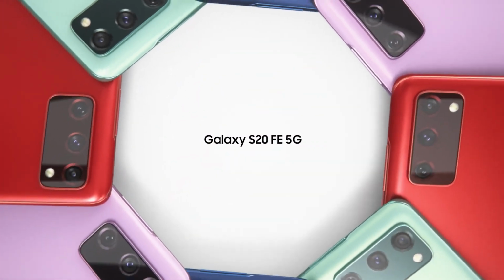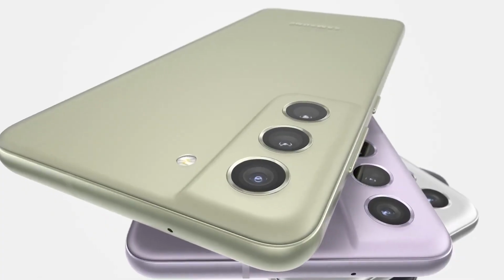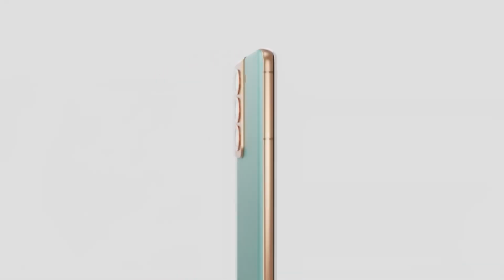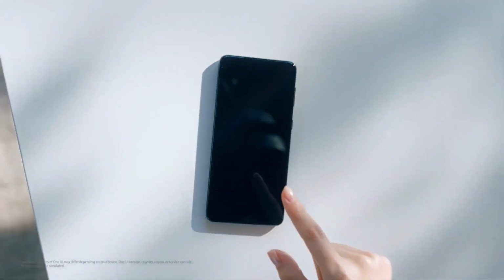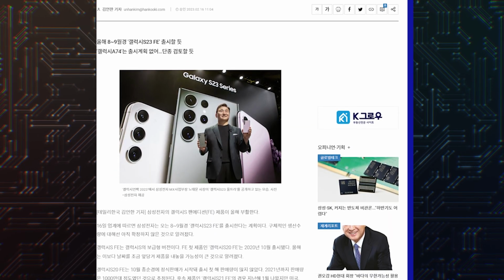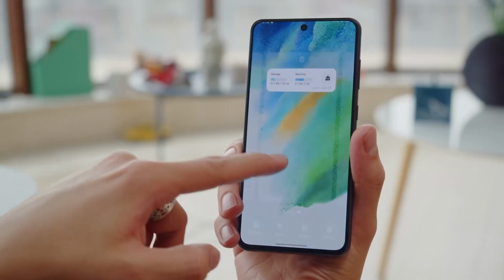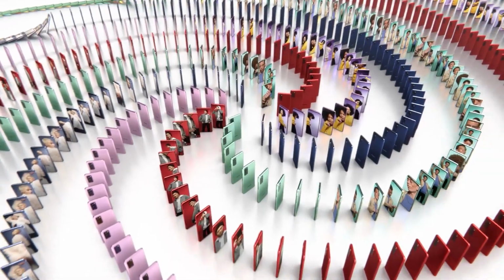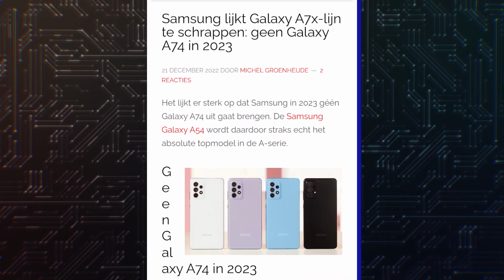The Galaxy S20 Fan Edition was a massive hit, but the Galaxy S21 Fan Edition didn't do as well, partly due to its high price and late launch. Last year, Samsung skipped launching the Galaxy S22 FE due to chip shortage and the global economic downturn. However, reports claim that the South Korean firm will launch the Galaxy S23 FE later this year. According to Hankook, a South Korean publication, Samsung will launch a new Galaxy S Fan Edition smartphone in the second half of 2023. While many wondered if Samsung will discontinue the Fan Edition lineup, the new report claims that the company will launch the Galaxy S23 FE and skip the Galaxy A74 instead.